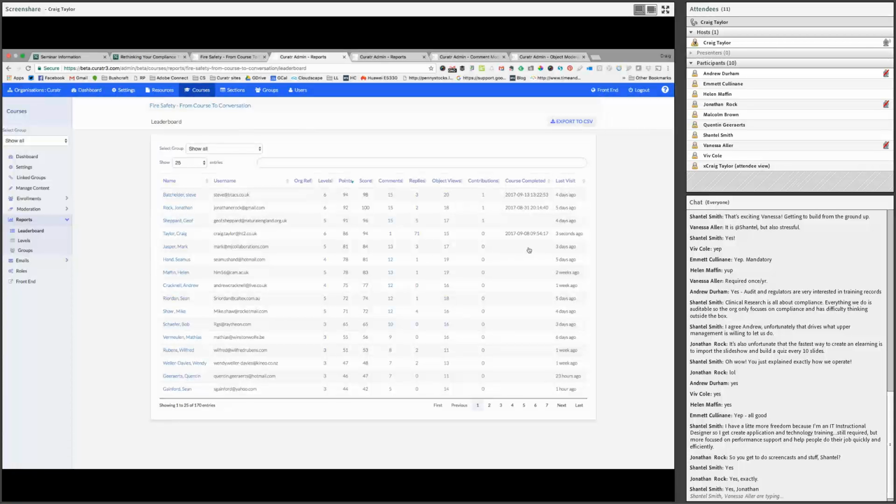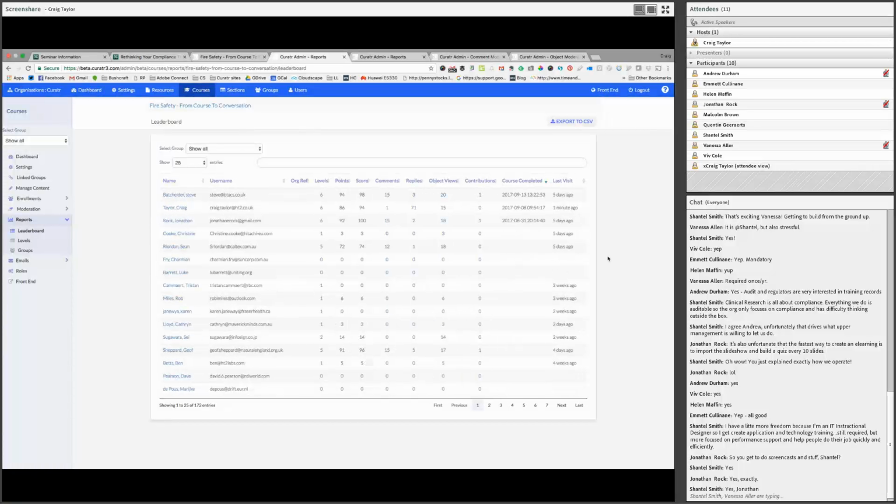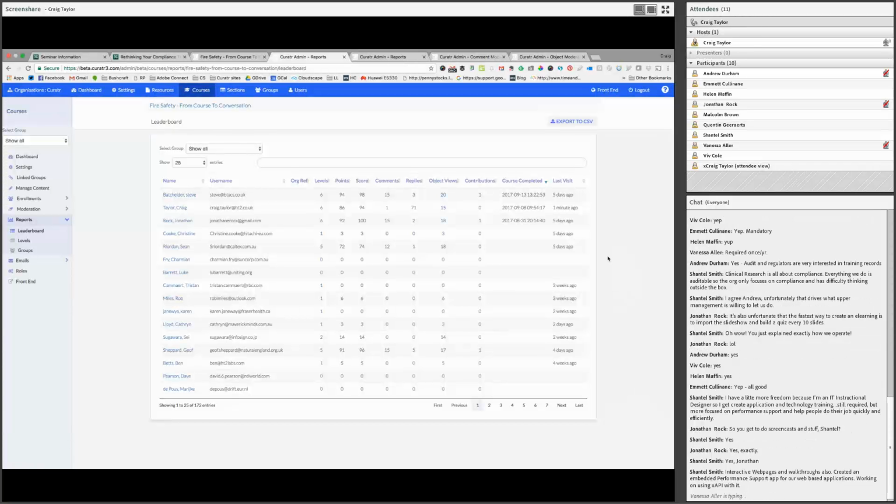You'll notice towards the right-hand side that there is a column called course completed. And I'm going to filter that now to bring everybody that's completed the course so far to the top. And we'll see that 3 people have finished. Myself, Jonathan Rock, who's on the call, and Steve Batchelder, who unfortunately can't make it today but really wanted to. How is that course completion then registered? How is it marked? Let me give you an insight into what leads to this course completion mark.